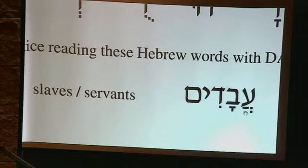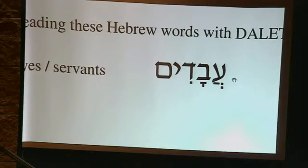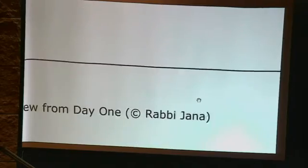So we have avadim. Avadim hayinu. We were slaves, avadim. The three root letters, by the way, for avadim are ayin, vet, dalet. And you're going to see those three root letters, the ones that are slave or servant, in things like oved means work, or avodah means work or worship, or a bunch of stuff.